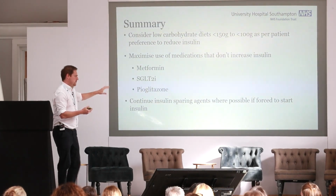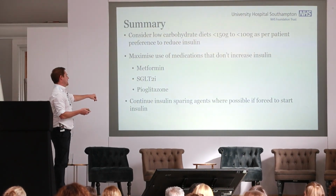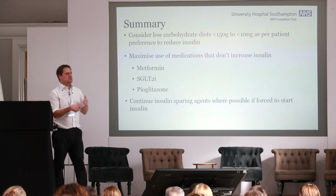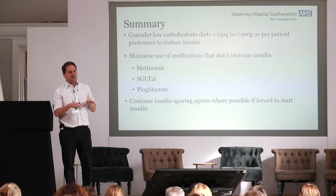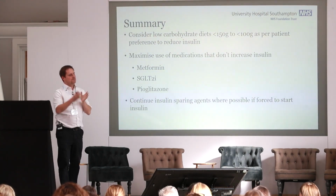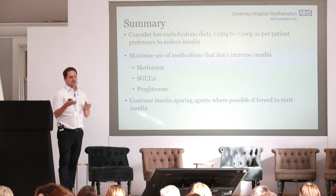And if you do need to use insulin, where possible, try to continue to utilize the agents that will be insulin sparing as much as possible, because you want to keep that dose low, and therefore having a slightly higher target range is probably okay.